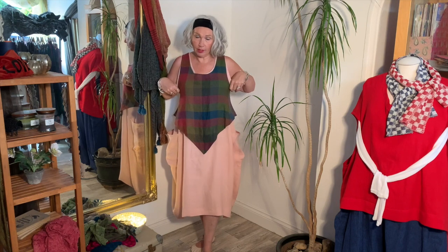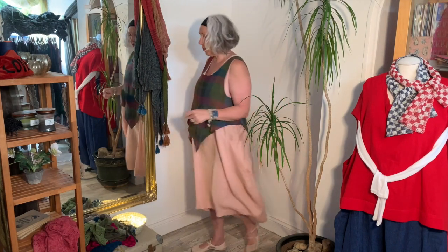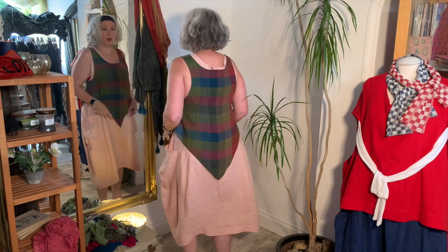Right, so I'm wearing over the top a size 1 mini tabard. And that is to illustrate that even if your Layercakes end up being far too big, before you cut and change them, you can actually combine them with smaller Layercakes so that they can still be worn. So this is a size 1 mini tabard over the top of a size 2 dress.